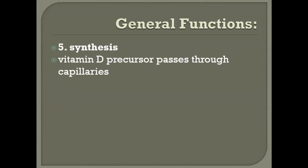Like I mentioned earlier, you do use your skin to activate the vitamin D. So vitamin D is made in the intestines, in the skin, and in the liver. So it's a multi-step process. You need vitamin D to absorb calcium. So you can eat all the foods with all the calcium, but if you don't have the right amount of vitamin D, you can't absorb the calcium. So you need vitamin D.